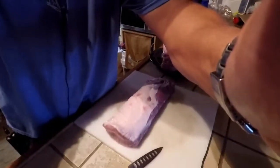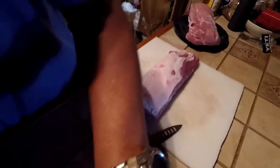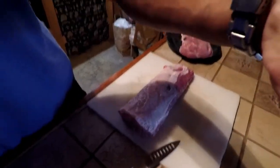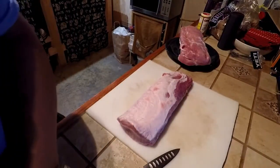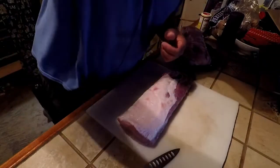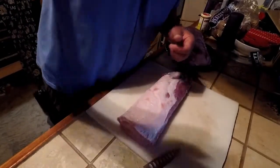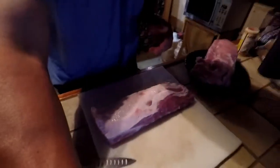Hold on, y'all, I'm working here. All right, there we go. Hopefully y'all can see that. One of the downsides to getting a whole pork loin, and maybe I can move you this way, see how that looks.